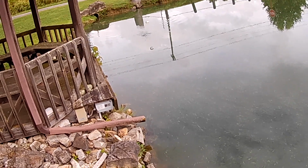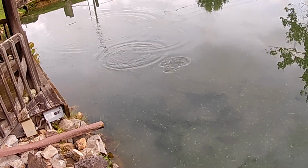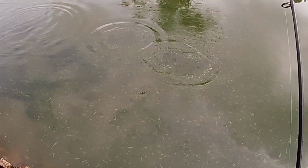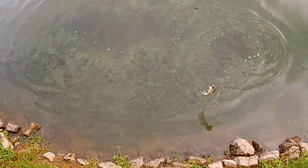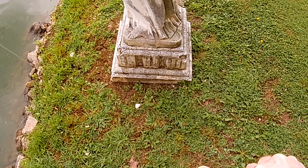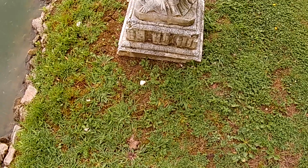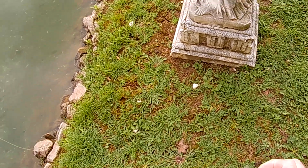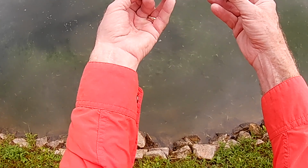Oh, got one. Got a little bass. Finally got another fish. Okay, we got the trifecta in here as far as the sunfish family. Believe it or not, I don't know if many of you guys know, the bass is in the sunfish family, along with bluegill, crappie, and other sunfish. Yeah, there we go.